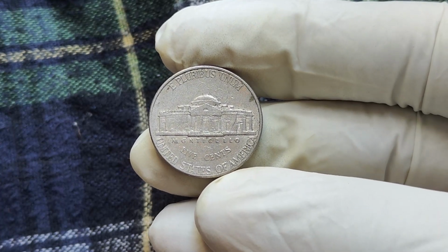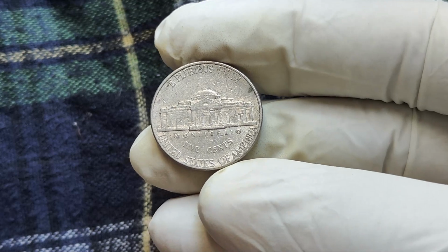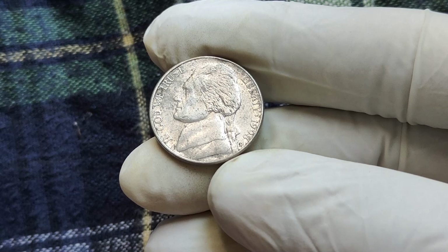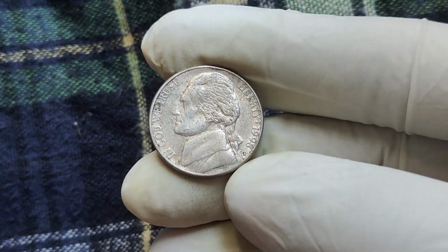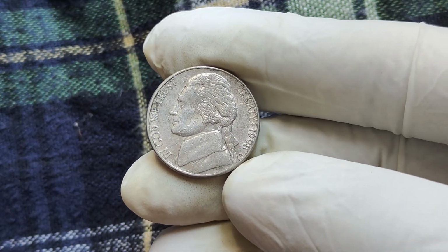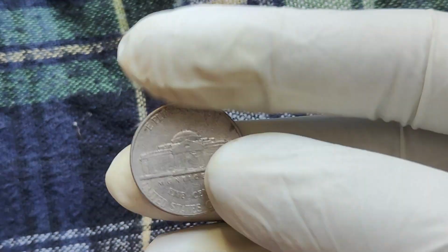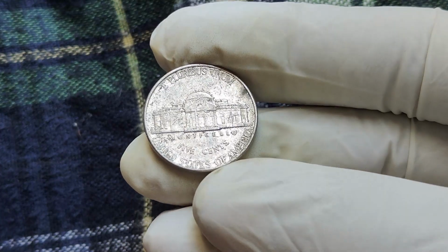Another valuable error to watch for is the off-center strike. If the design is misaligned, leaving a visible blank area on the coin, its value could skyrocket. Imagine finding one of these hidden gems sitting in your coin jar right now. Would you let it slip away?